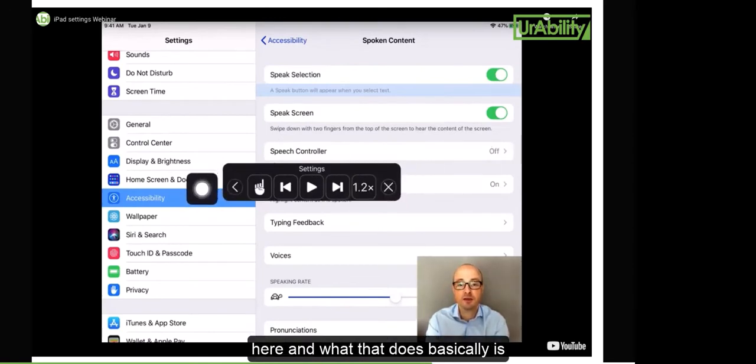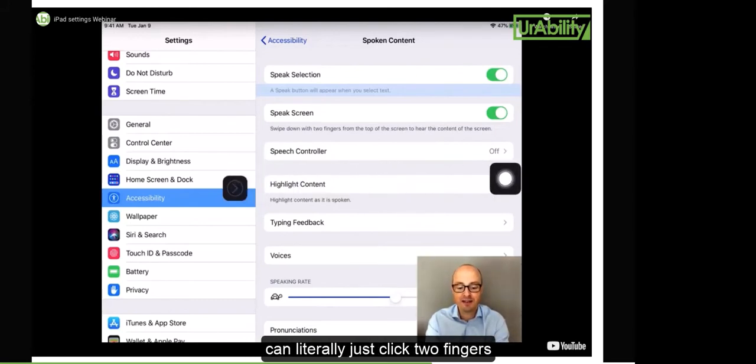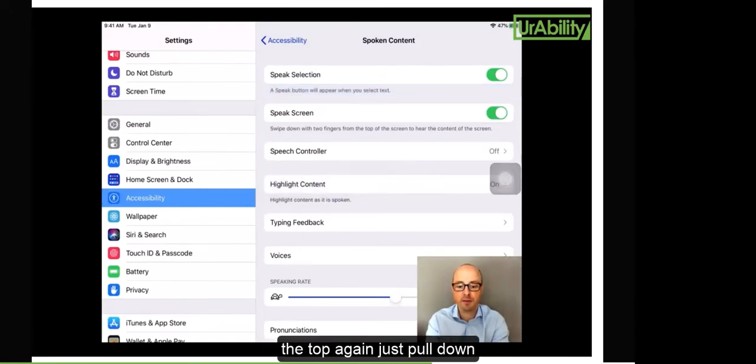What that does basically is anywhere the student or the child is on an iPad, wants to get it read back, they can literally just click 2 fingers from the top. I can X out of it. If I go 2 fingers from the top again, just pull down, it just starts reading top left all the way to the bottom right. It's much like a screen reader, I suppose, in many ways.